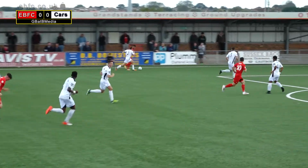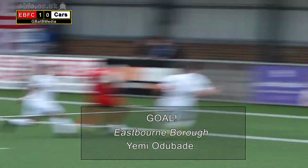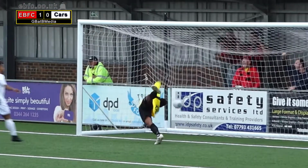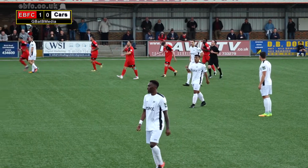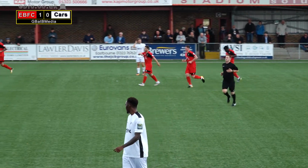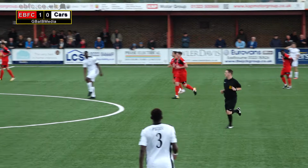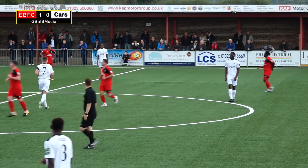Here's Gavin now. Playing it forward on that far side to Willard. Willard with the cross. Dumped home. No question at all. Yemi on the end of it. Well, Jamie Howell has been looking to his team to get better service into the box. That was perfect from the far side from Willard, and the finish was equally up to the mark. It's Eastbourne Borough 1, Carshalton Athletic 0.